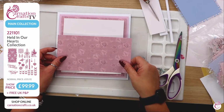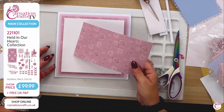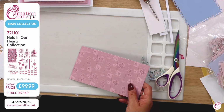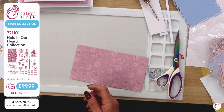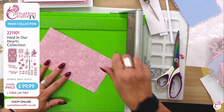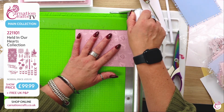Now, I want a little strip just going down the bottom of this, I think, because I'm so in love with this backing paper and it seems such a shame to cover the whole thing up. So I know that I cut that through at 8, 7.5, 7, 6.5. So I don't want it to be the same length. I want it to be a little bit shorter. So 6.5 is going to then take me down to, let's say, 6.25. Let's go 6.25.